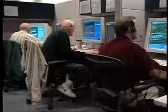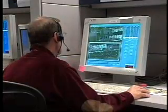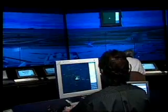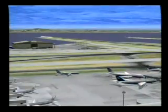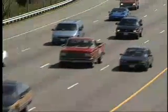The downstairs rooms support the simulation. We bring in real air traffic controllers. They wear headsets and communicate with the pilots, giving them permission to taxi, take off, and land. At the same time, they also scan the runways and taxiways to make sure that all the airplanes are maintaining a safe distance from each other, just as you do while driving an automobile.